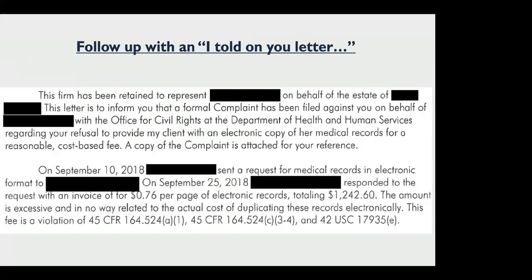What I like to do after I've filed a complaint with HHS is follow up with something I refer to as an "I told on you" letter. It basically says that this firm has been retained to represent, in this case, someone on behalf of a state, and that I filed a complaint with you for charging a per page electronic records fee. In this circumstance, they charged me over $1,200 for electronic records.